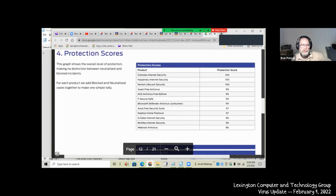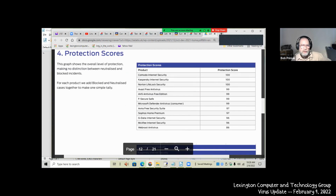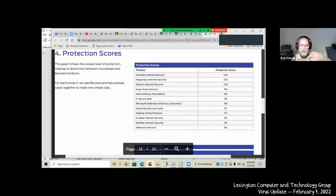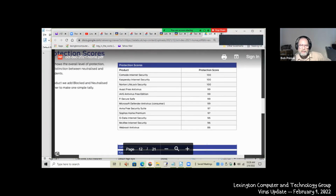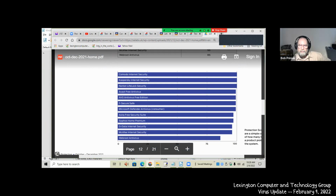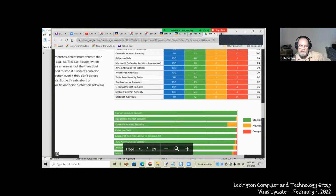Again, more on the protection scores. It shows the overall level of protection with no distinction between what was neutralized, which means quarantined, or what was blocked. And again, we see the same general pattern, except in here, Komodo did well on being able to either quarantine or block. The previous test, I think, was about whether or not it outright blocks. And again, a chart on how well they did. So Komodo isn't necessarily as bad as it looked in the previous results.